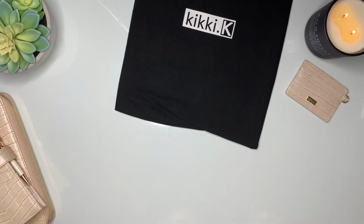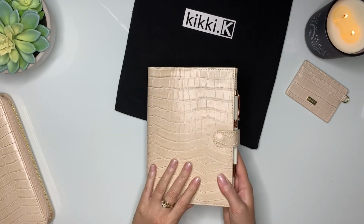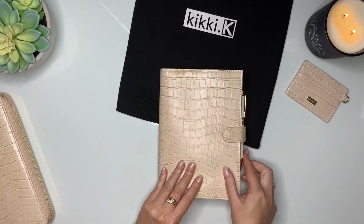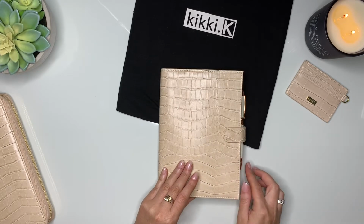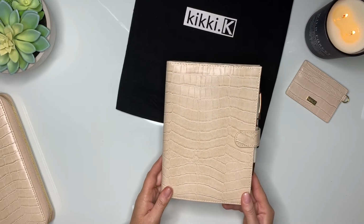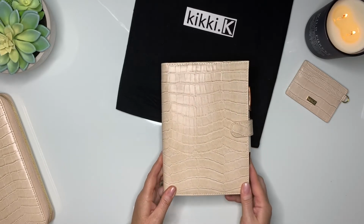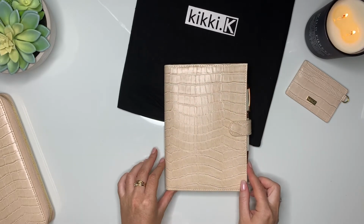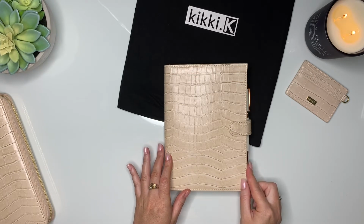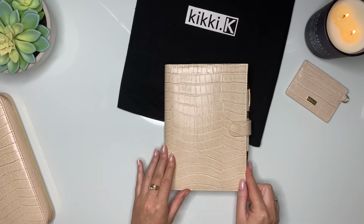The next thing I got was the notebook cover. I got 2 of these actually. I got this one in the croc nude, and I also got it in the croc black, but I've already taken the black one to work. And this one I plan on keeping at home. So what I'm planning on doing is I'm trying my hand at bullet journaling a little bit this year. I've never done it before, and I'm not a very good drawer. But I really like the idea of having all of my plans and notes and thoughts in one book instead of having to transfer stuff all the time. So it kind of keeps a yearly record of everything.